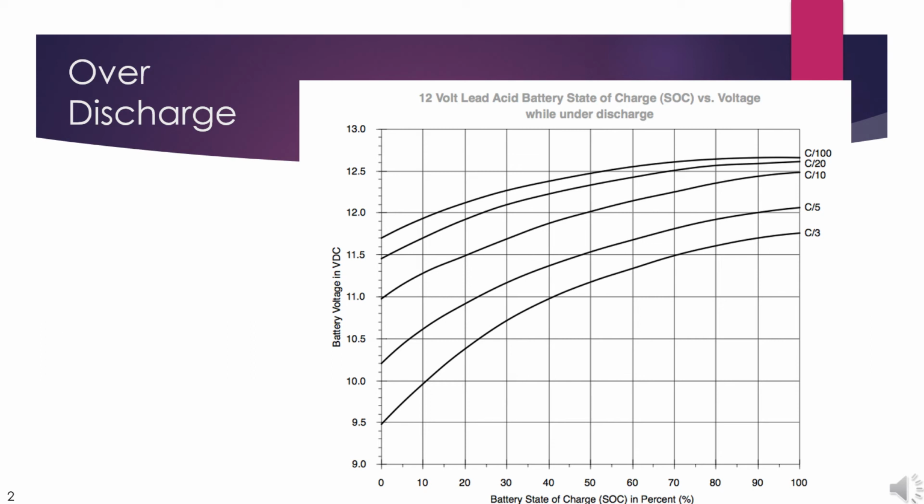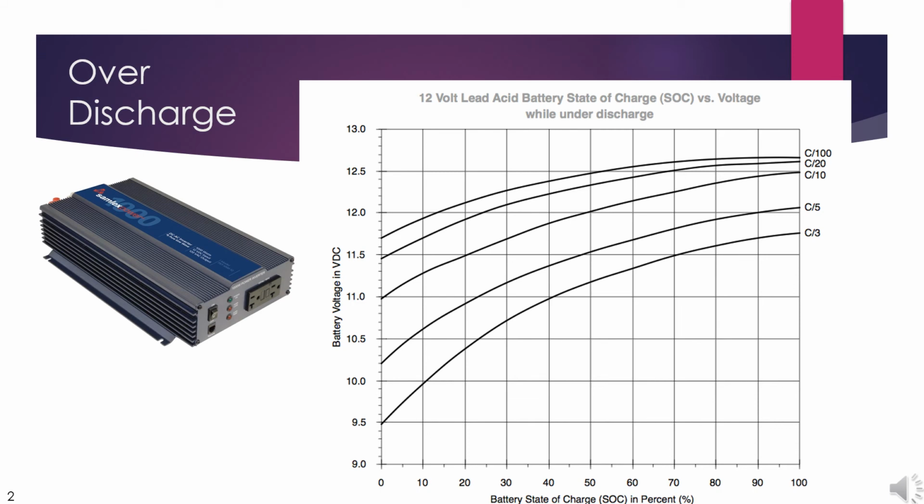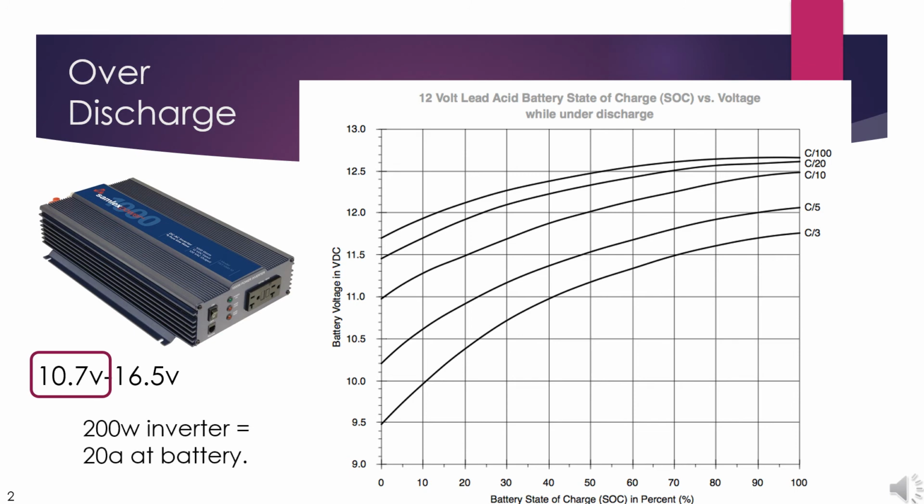And what he's doing there, we'll take this example here. We've got, say, an inverter that shuts off at 10.7 volts. If we apply a 200 watt load to that, we're drawing 20 amps out of our battery. It's very common to have a 100 amp hour battery in an RV. So if we're draining that at 20 amps, it follows this curved line down to the 10.7 volt point on the chart, and we drop straight down, and that tells us we've discharged that battery to 13%, which is obviously way below the 50% point that we were told to stop at.